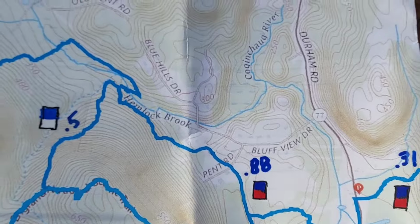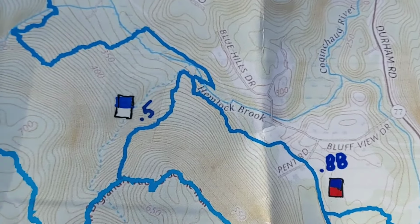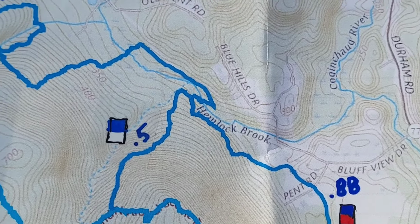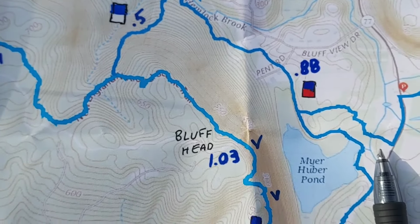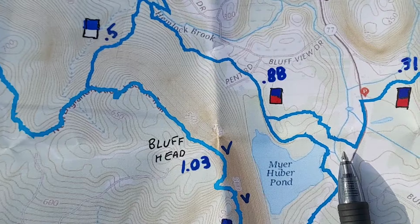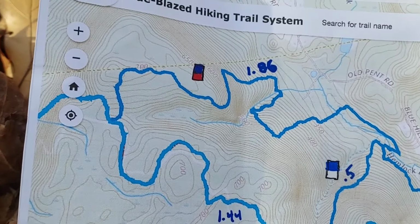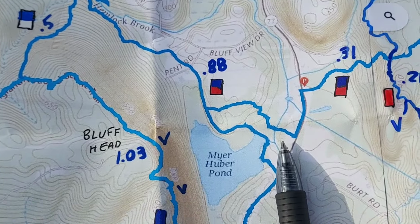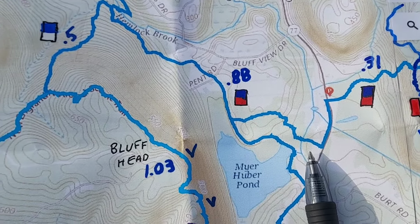It's about a mile over to the next junction with the blue and white trail showing up on this screen here where it says Hemlock Brook. We're going to head up that way and eventually wrap back around to Bluffhead and maybe even explore the area west of here as time allows today. I definitely want to see Bluffhead. I'd like to look at some of the rocks on the way up there.